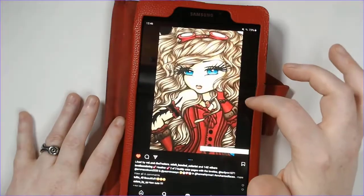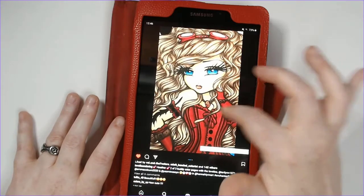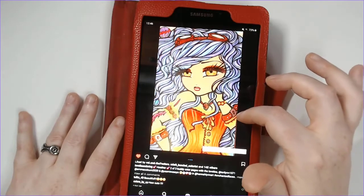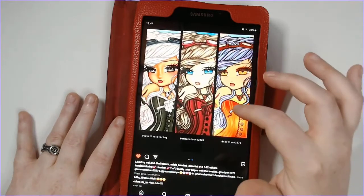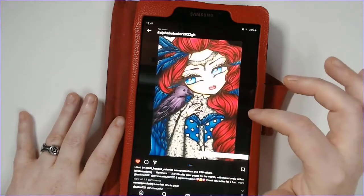I like how she does that where you can see all three together side by side. Let me do that up here too. Ooh, love that red with the blonde. Very sassy. And the purple and the orange. Y'all are so good at color choices. So good. I struggle with my color palettes.